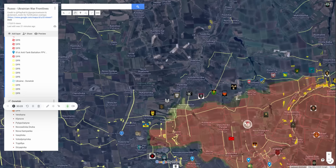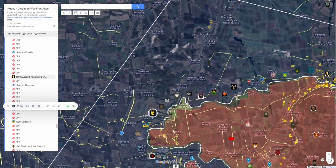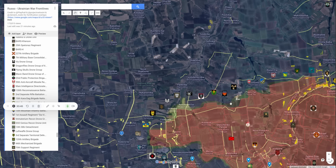And so I may have mentioned this in an earlier video, but the Scala Assault Regiment, the 210th Assault Regiment Berlingo, previously stationed in Chasiv Yar, then redeployed to Sumy, and now redeployed to Pokrovsk. It's now operating around here. And the 1st Assault Regiment, I believe, Da Vinci's Wolves, another one of those similar types of units. And even though a lot of the general infantry battalions, TDF battalions are suffering from acute shortages, the assault regiments, their entire existence is predicated on understanding and accepting the fact that they don't have that much manpower, but then building up a strong but small fighting force that can effectively overrun positions.